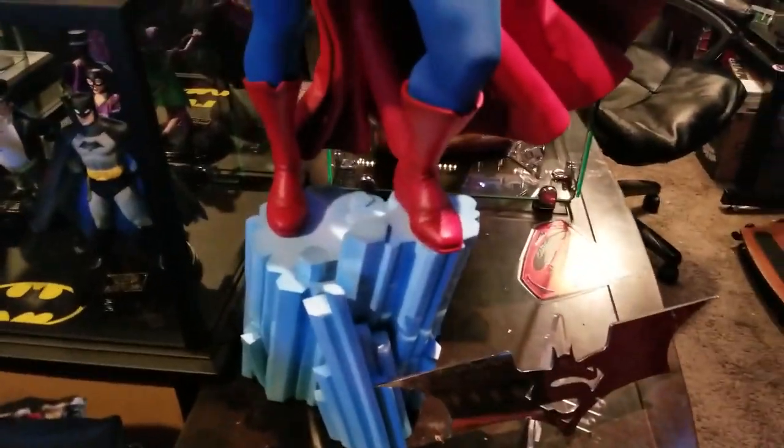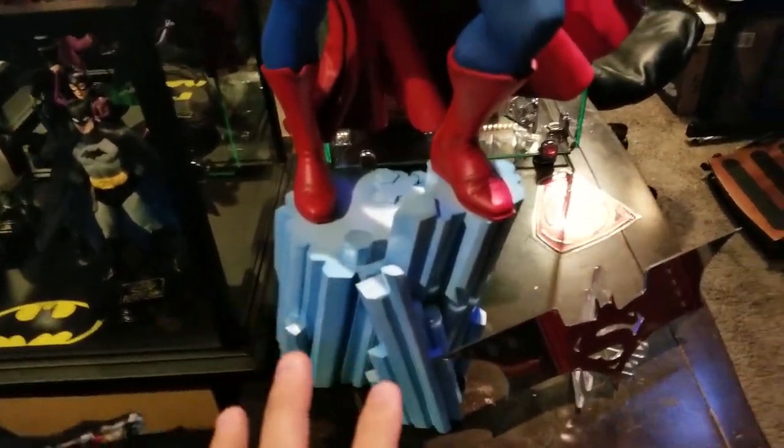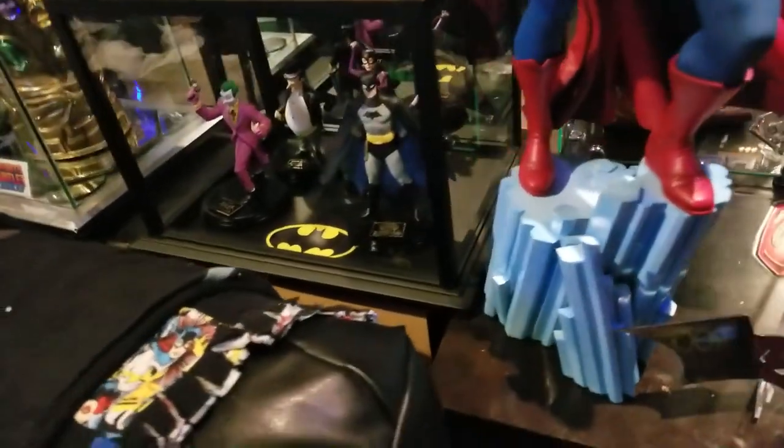Yeah. And can someone tell me, was this an add-on piece because of the balance, the leaning issue? I almost want to say it was. Yeah, it's either that or was this piece. I can't remember, but I thought that's what they did. I don't know, I could be wrong.